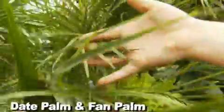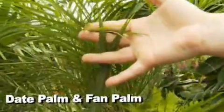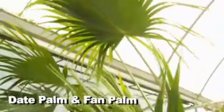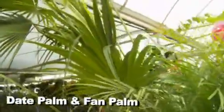Yeah. You can also do, in the shadier areas, things like palm trees, which these two particular ones can go in sun or shade. The date palm can go sun or shade. The fan palm can go sun or shade. Well, that just screams tropical. Exactly. Great look.